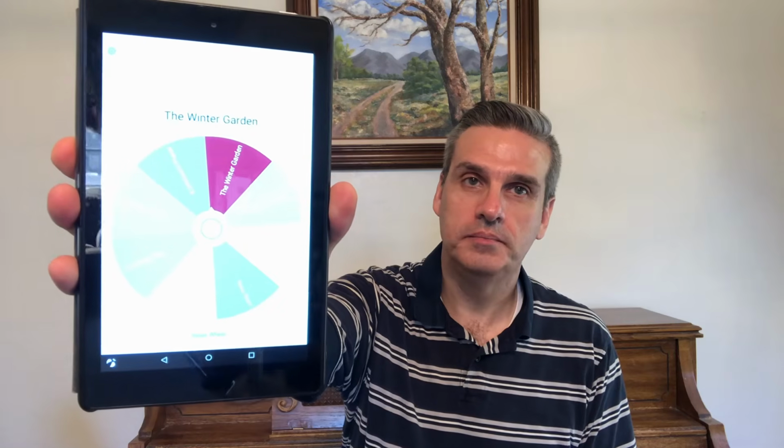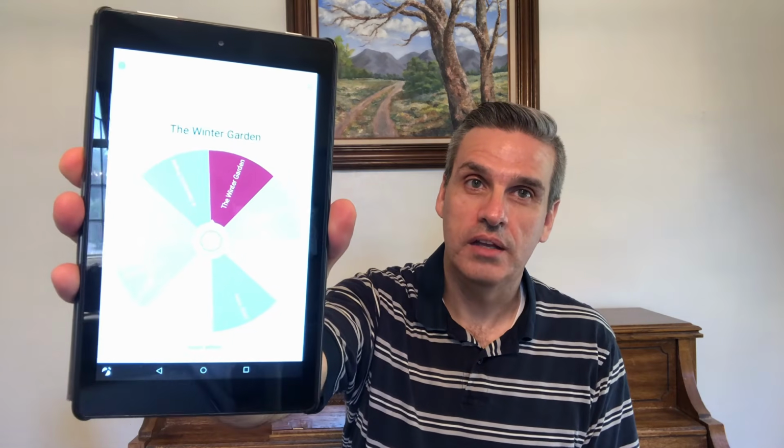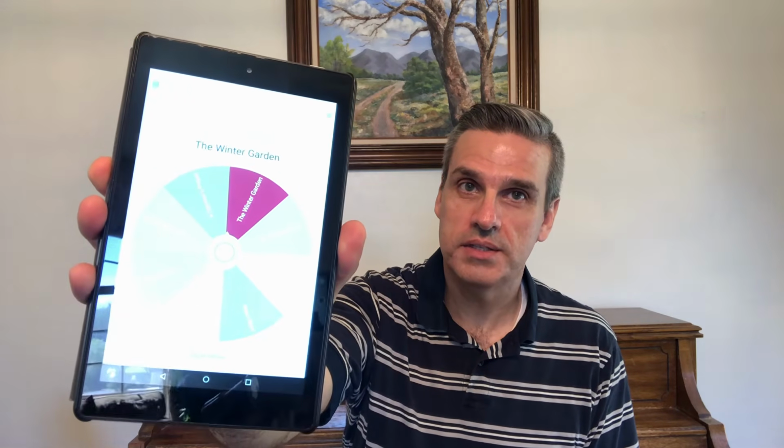A Savior's Praise. Okay, that's a repeat. That was the first piece that I stitched for my rotation. So I'm going to give it another spin. New Start, another repeat. You'll notice A Savior's Praise is grayed out. So we'll get this. The Winter Garden, that is not a repeat. Okay, good. I am excited to work on this.